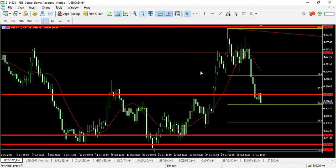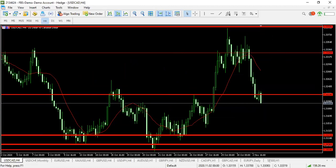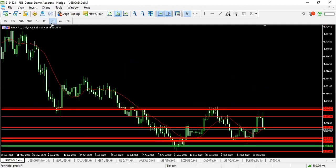The first one would be your USD CAD. As you can see, I have drawn some Fibonacci retracement lines to get to the levels that are important for the week. I have already drawn them with the red and the green lines. This week's pivot point would be 134.50. What that means is that we want to see this price rotate lower to the 134.50 zone, and that's where we're going to start buying, all the way to the 134 zone.